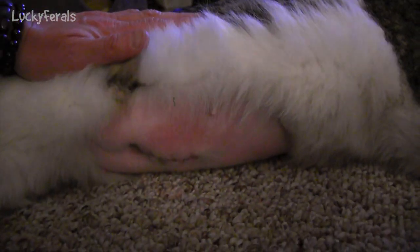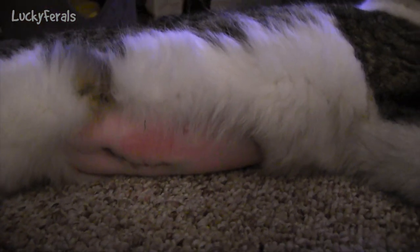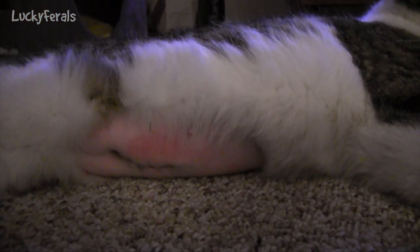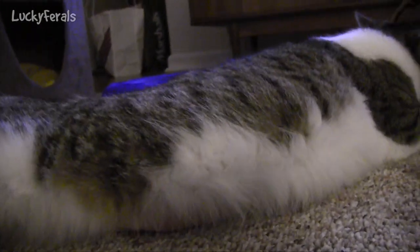There's a little redness, and you could see the incision. It looks pretty dark right now, but I think a lot of that is just shadow. She seems to be healing well. She doesn't seem to be in much pain.